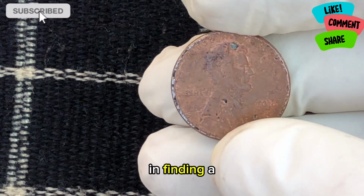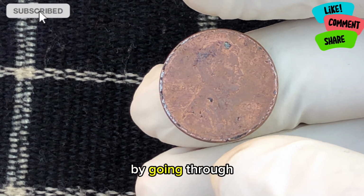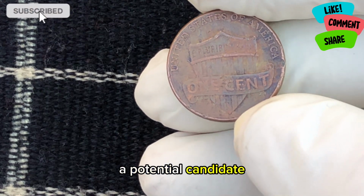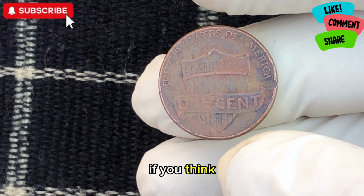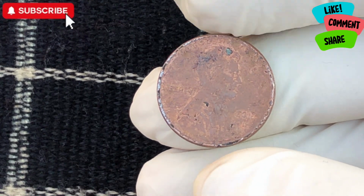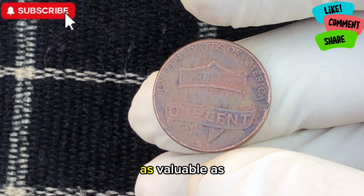If you're interested in finding a 2017 penny with one of these rare errors, you'll need to keep your eyes peeled and be diligent in your search. You can start by going through your own spare change, looking for any pennies from 2017. Once you've identified a potential candidate, examine it carefully for signs of doubling or off-center striking. If you think you've found something worth investigating, it's a good idea to have the coin professionally graded and authenticated by a trusted numismatist. Not only will this give you a clearer idea of the coin's value, but it will also help ensure that you're not wasting time or money on a coin that isn't as valuable as it seems.